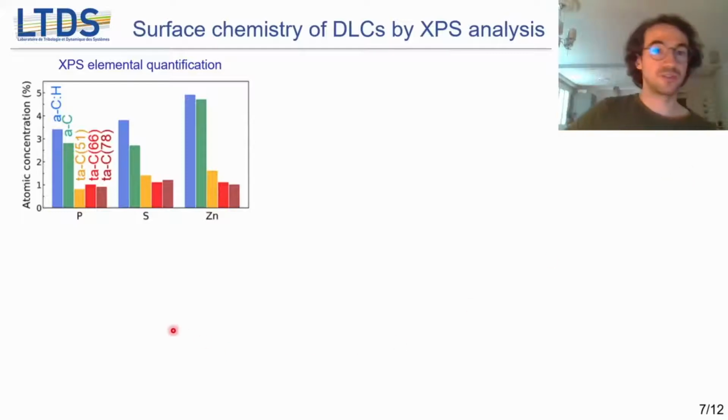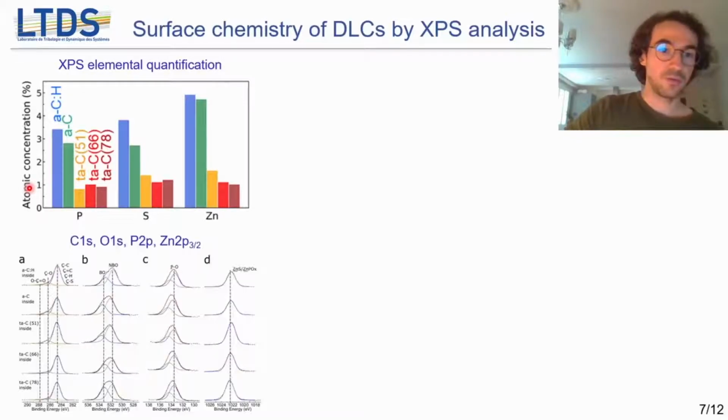Next, we proceed to study the surface chemistry of the wear tracks by XPS analysis, X-ray photoelectron spectroscopy. In this graph, we can see the atomic concentration of phosphorus, sulfur, and zinc for the 5 different DLCs measured inside the wear tracks of the disk samples. We can see that for ACH and AC, the concentrations are higher than for the 3 TACs, which are about 1% of atomic weight.